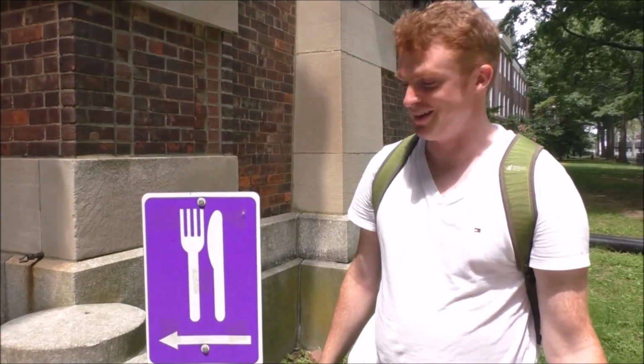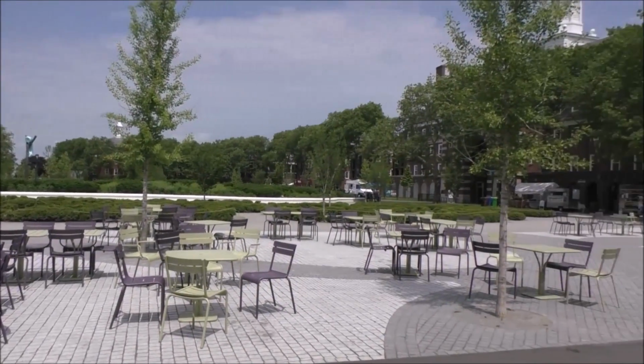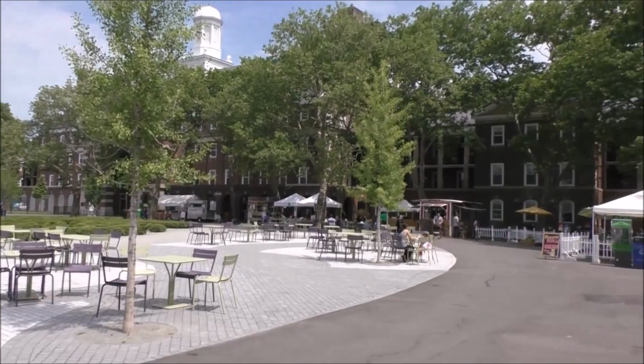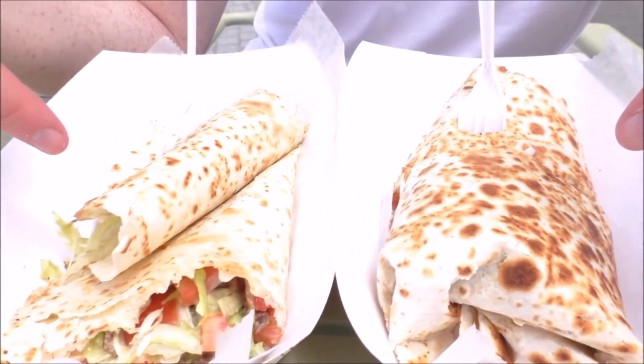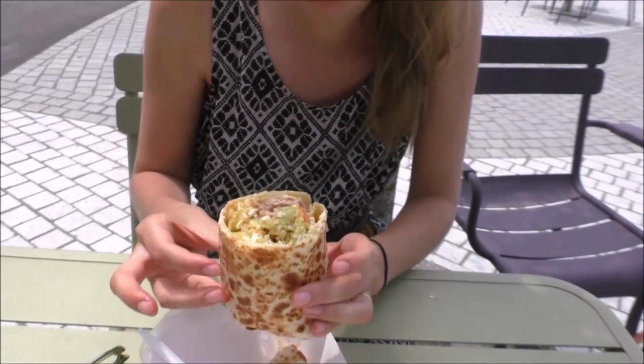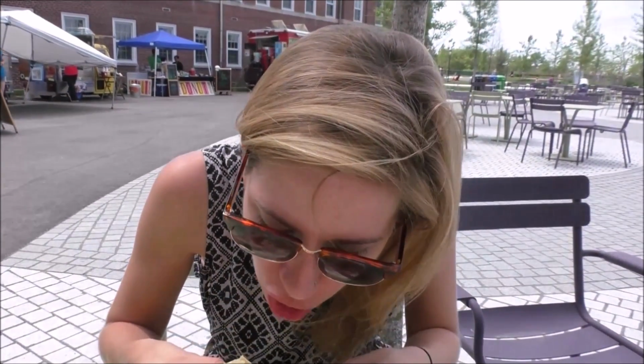We know where to go when there's a fork and a knife. Alright, so we just hit up a little food truck and we've got burritos and quesadillas. I don't know what you're having for lunch, but my lunch looks awesome. Alright, so I'm starting with the burrito. That's quite nice. I'm starving, so honestly, anything would taste good right now.